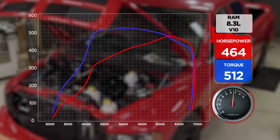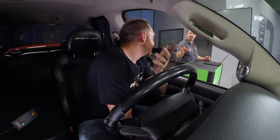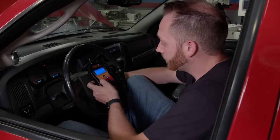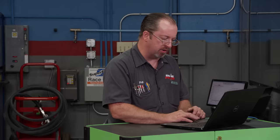Made 464 and 511.99 pound feet. 511 sounds like a good number. Well, 511.99, I'm calling that 512. I agree, 512 it is. I have another tune with a little bit more ignition timing in it, so I'll get it loaded up into the computer to make another pull. Give another bang there, see what happens.